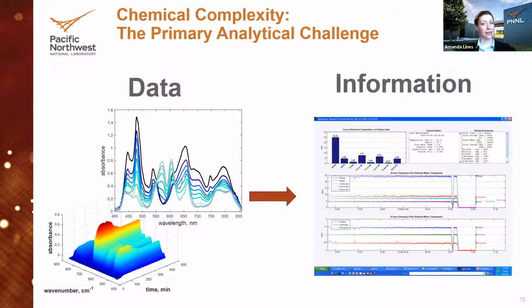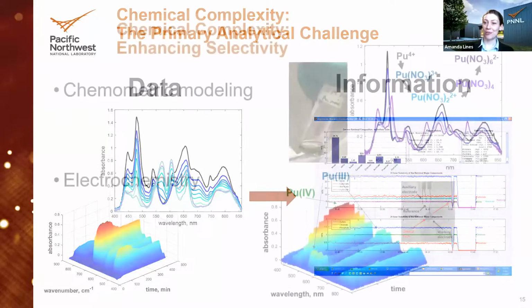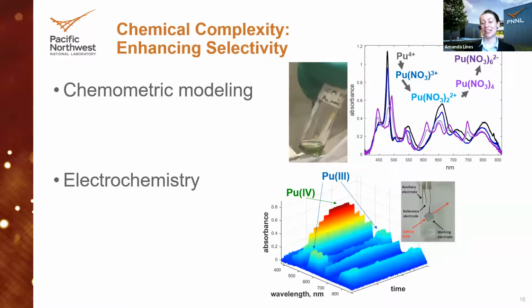Instead, we're going to focus a little bit more on that idea of chemical complexity and how we can take that highly complex data stream with a lot of those overlapping or interfering fingerprints and transform that into reliable and accurate information. And there's actually a couple of ways to do this. Ultimately, if you're looking at complex chemical data, the answer to getting good data or good information out of the system is to enhance your selectivity. So improve your ability to isolate the information you're after.